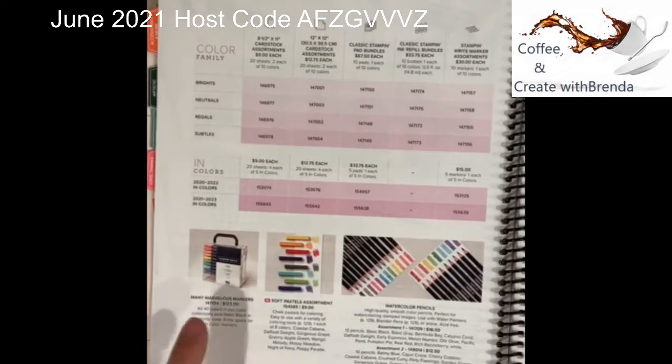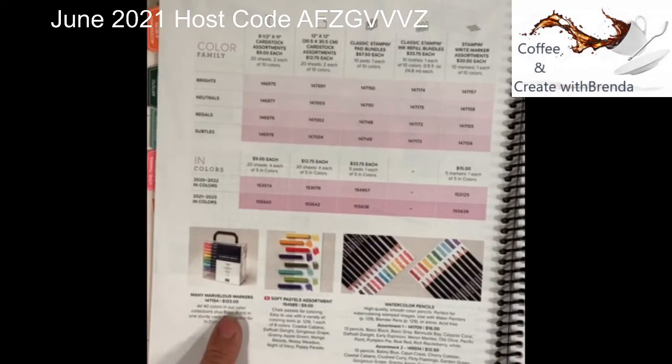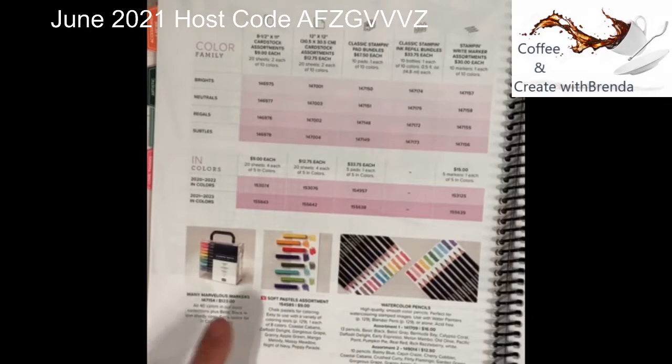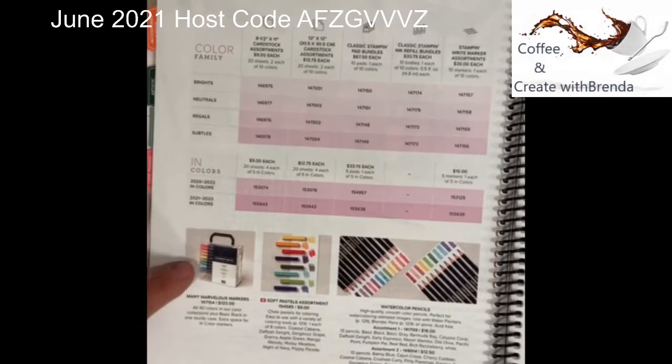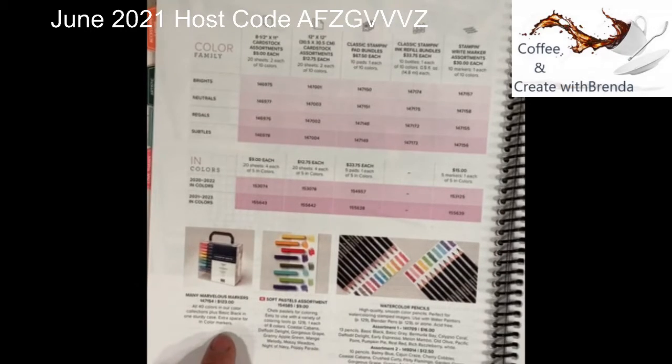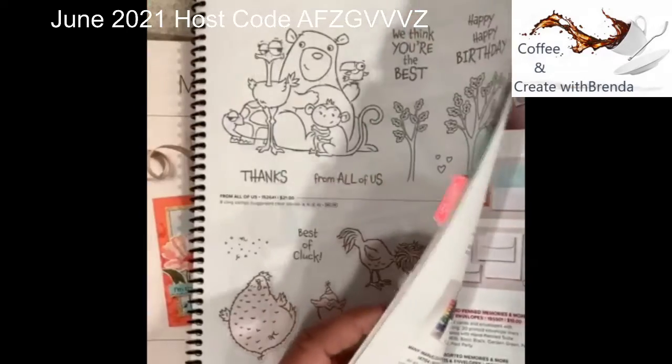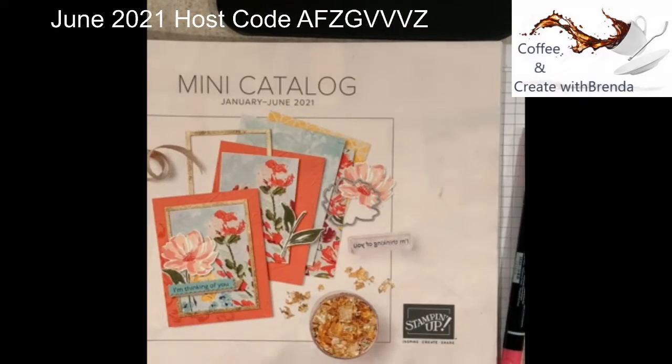This is great. All right, so you get all 40 colors of our color collections. That means you get the neutrals, the brights, the regals, the subtles, plus a basic black marker in this sturdy carrying case. There's also extra space if you decide to purchase the In Color markers. As you can see, the regular price on this is $123. This month at Create with Brenda, you can buy all 40 markers for just $99.